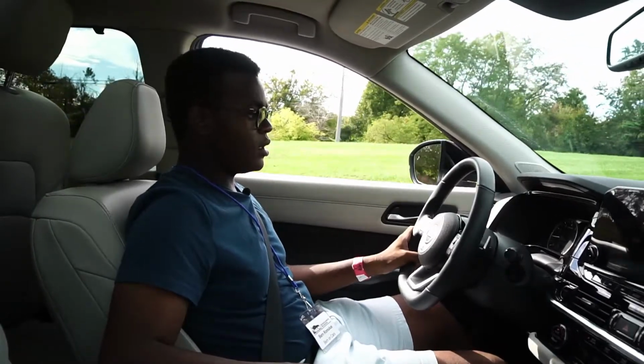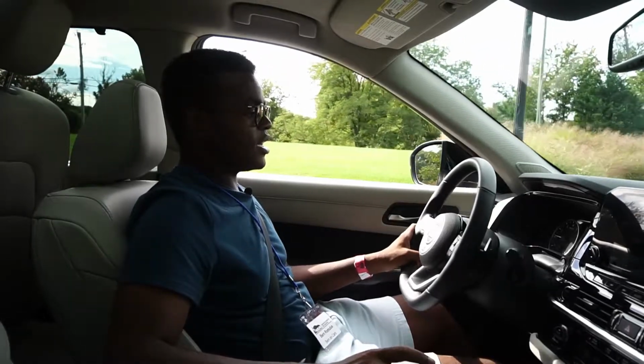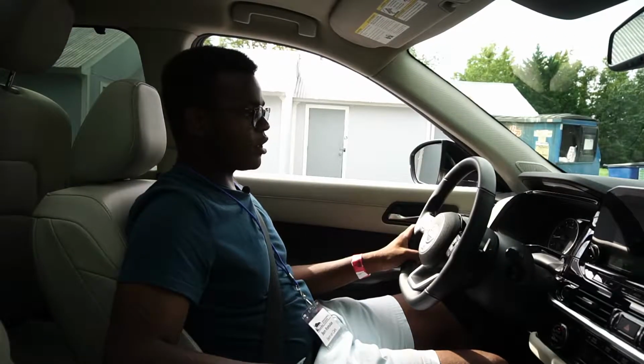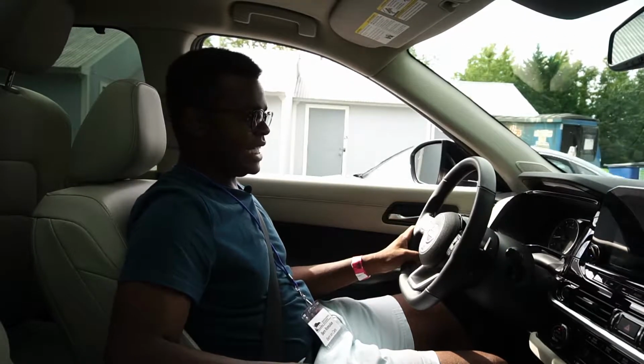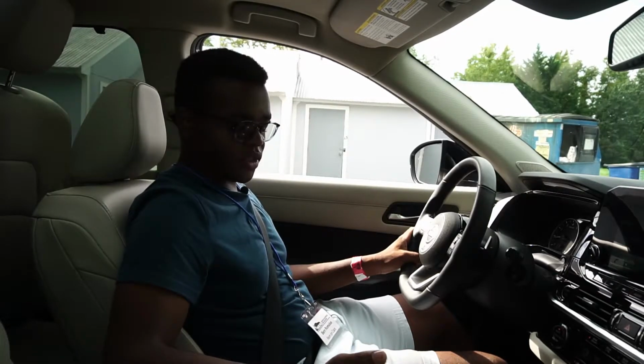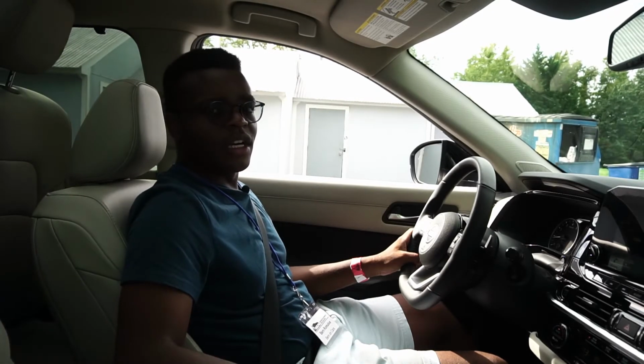Actually, before I go, I'm going to put this in snow mode. Throttle response has died down, and now it is sending more power to the rear. If I put it in mud and rut, it sends, okay, I don't understand that. In auto and sport mode, it doesn't send much power to the rear. Kind of weird, but that's okay.